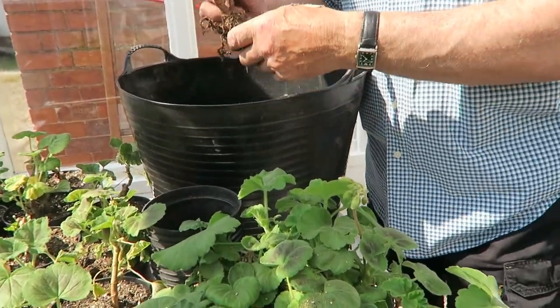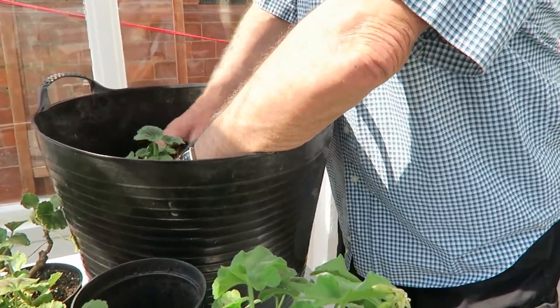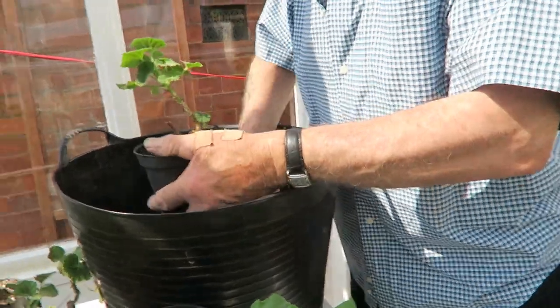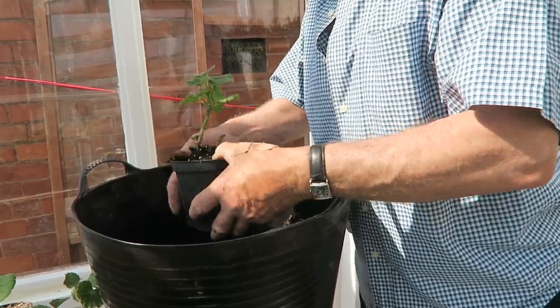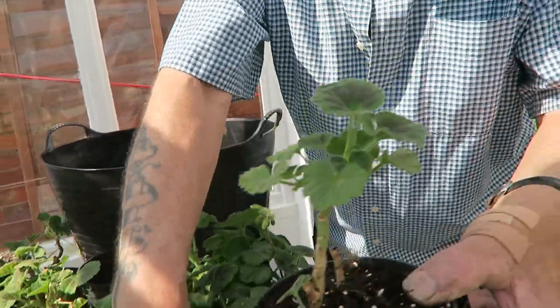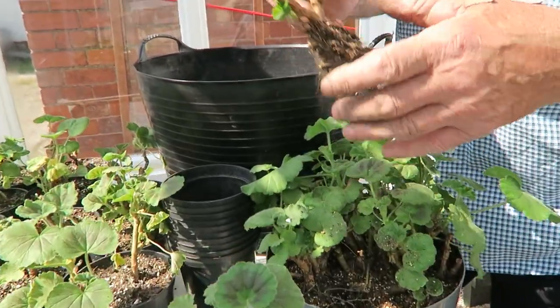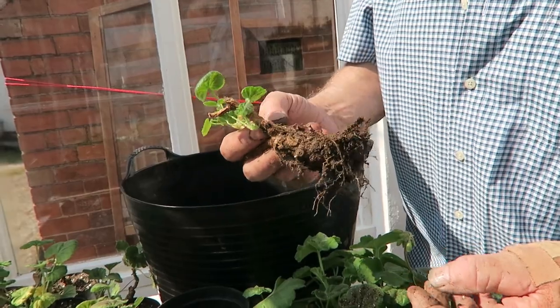I usually do this in the shed, but I brought these up so I could show you how they're doing. So you'll have to bear with me while I pop them in the bucket. And there you are, that's what we do. I'll do some more. Again, look, that's how it's overwintered. Dry, perfectly all right.